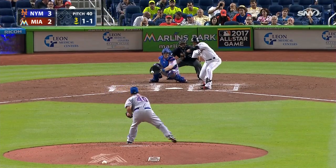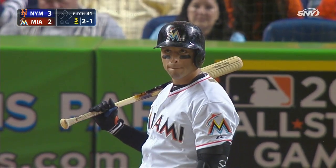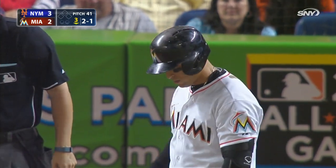Martin Prado leading off the home third, and takes a slider off the plate from Colon and stopped the swing in time. 2-1. Prado hit into a fielder's choice and scored in front of Stanton's home run in the first inning.